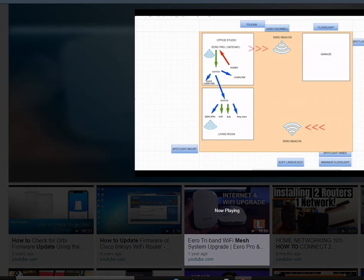As to the beacons, they are plugged in, one in the front to help with my Ring floodlight, spotlight cam battery, doorbell, and the 2 Wyze cameras. And on the back, the second beacon to help with my spotlight cam wired, Argus, and the spotlight cam mount.